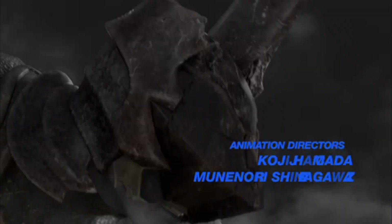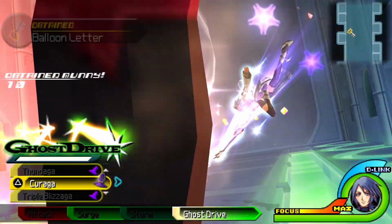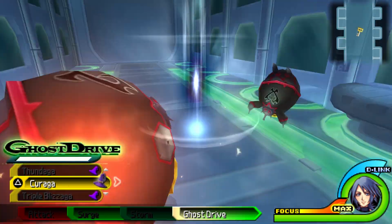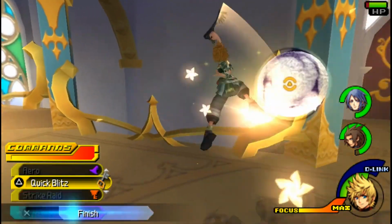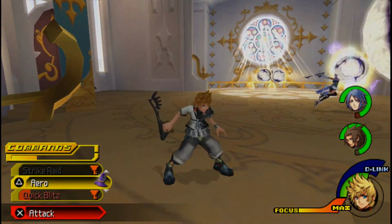Kingdom Hearts is a franchise known for its convoluted story, and Birth by Sleep is no exception. But out of all of the handheld Kingdom Hearts games that are out there, I do think Birth by Sleep is the best. I love Kingdom Hearts' action-packed gameplay, and Birth by Sleep is no exception.